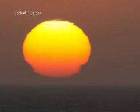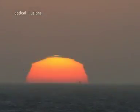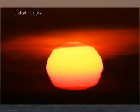A similar mirage sometimes causes the setting summer sun to look flattened, especially at the ocean. The light from the lower part of the sun is traveling through a thicker, hotter, and more dense layer of air than the top part. The result is a lens effect, causing the light to refract or bend and squishes the lower light. This is similar to the pencil refracting in a glass of water.